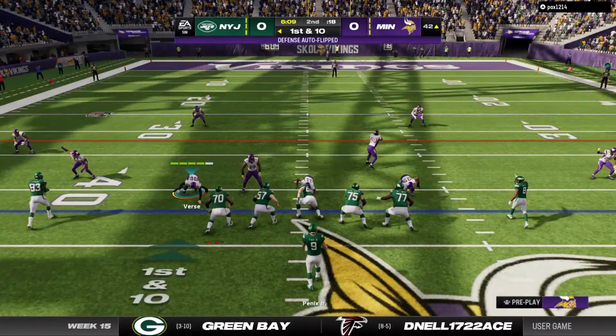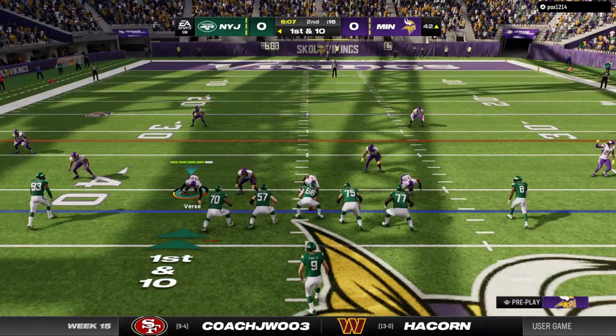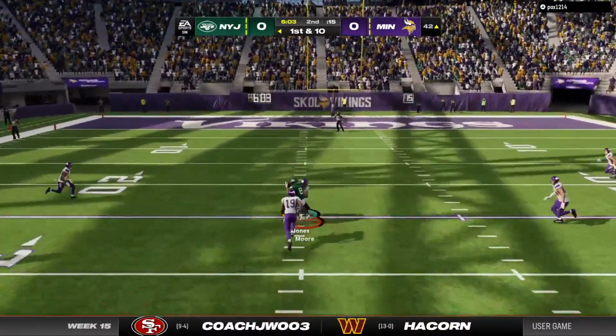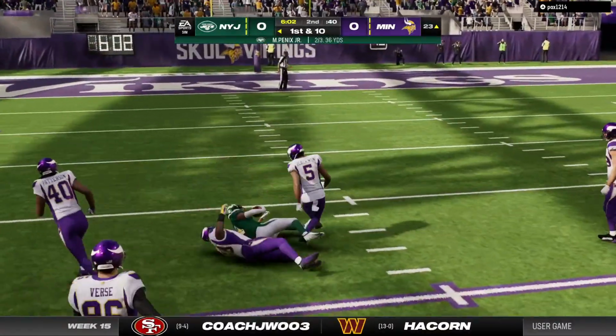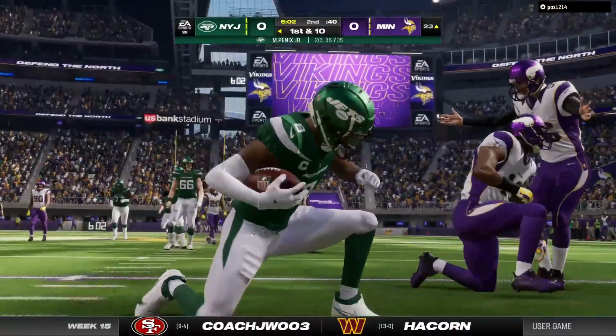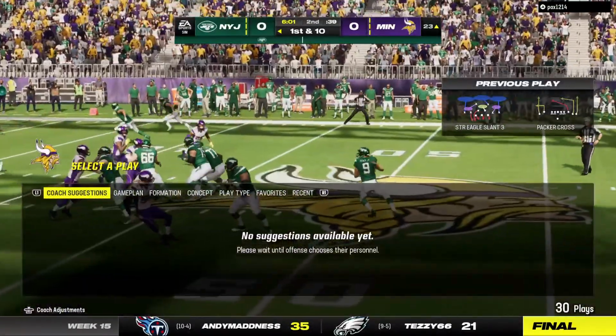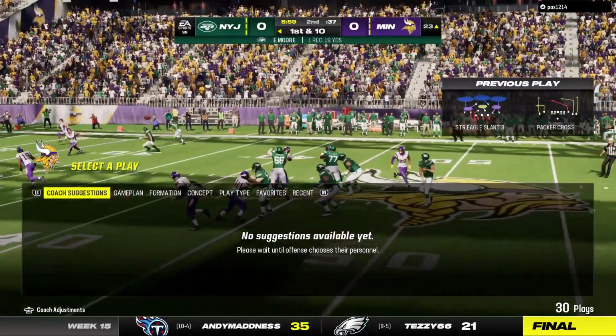From Viking territory now, they'll come up 1st and 10 at the 42-yard line. The throw over the middle taken in and brought down, but not before they're inside the 25. Add the gain here to the previous play, and it's better than 40 yards total.